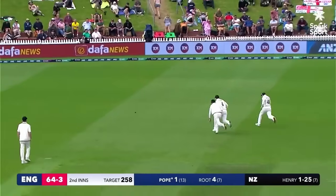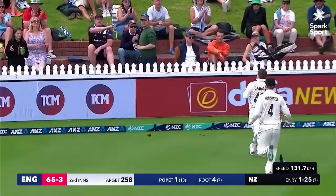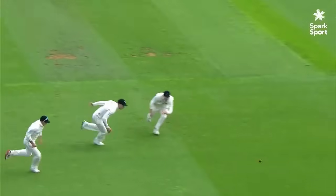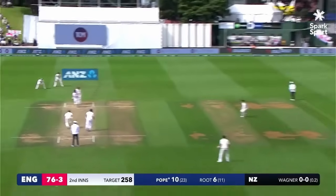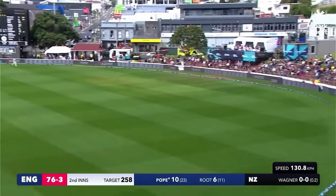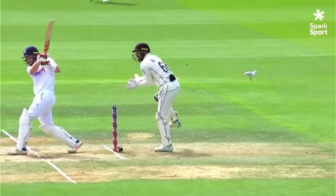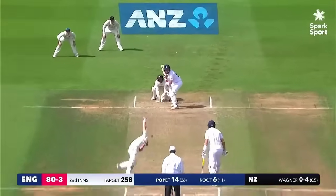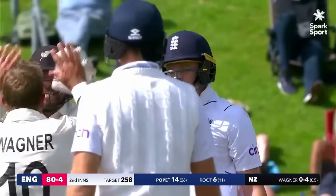Ooh, the edge finds the gap. He's guided down anyway. He's just got the legs on it to reach the boundary. Just a little bit short, but beautifully played. Brilliant.